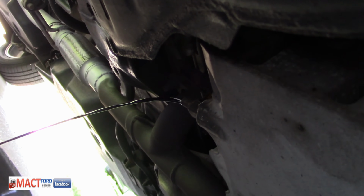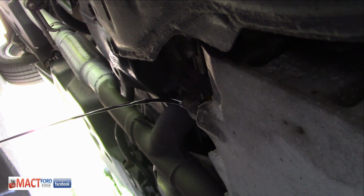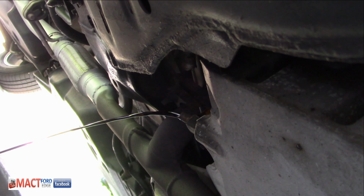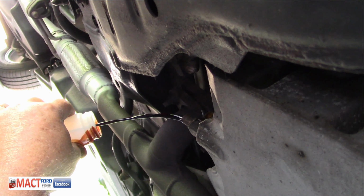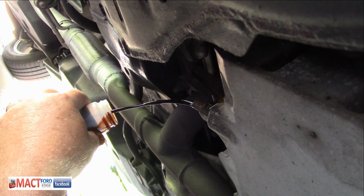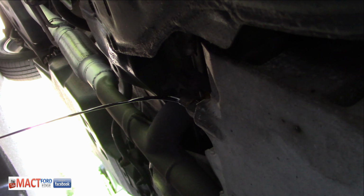You have to do this while the oil's hot. Cold oil doesn't work too well with a Fumoto. But anyway, we'll let it drain here a second. Nice and hot oil. Now we'll go ahead and get a sample. There we go. We got our sample. I always sample the oil.